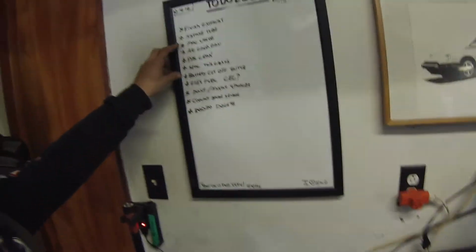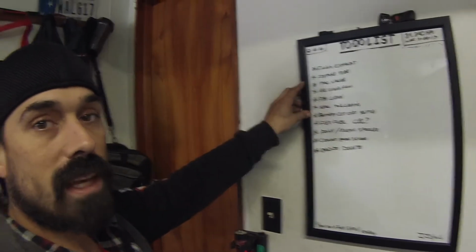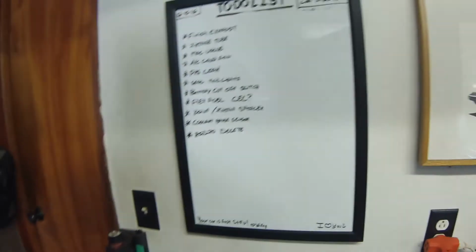MAC valve. I've had it installed in the car. I had it plumbed up, but I couldn't get the settings right to the point where I wasn't getting boost spikes. It wouldn't hold. So I finally just said screw it, and I put a manual boost controller back in it.